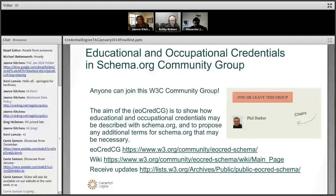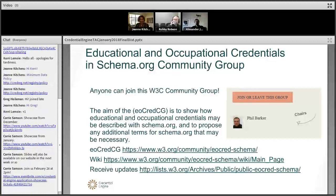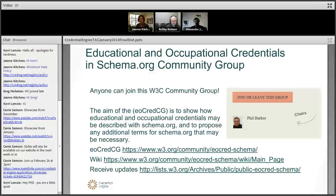The Educational and Occupational Credentials in Schema.org community group, which I might just call the EO Cred group from now on, has been established for a few months now. It now has 24 members, including several names I see from the people on this call, but also including people from outside of the Credential Engine family and outside of the US. I'm quite happy with the number of members and with the level of participation. What we have done so far is create a set of about 30 outline use cases.